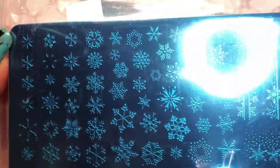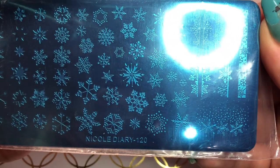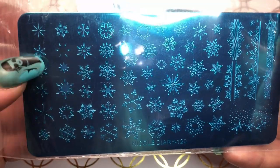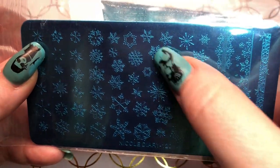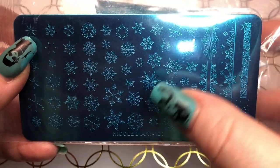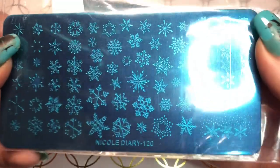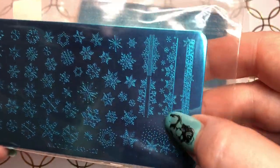So, okay, here's another snowflake plate. So Nicole Diary 120. And this one's fun because there's a couple here that you can kind of layer together. But then it's also nice because you've got big groupings of snowflakes where you can just pick up a little section and then place that down the nail. It looks really pretty. And then you got these ones here, which I thought were really pretty.